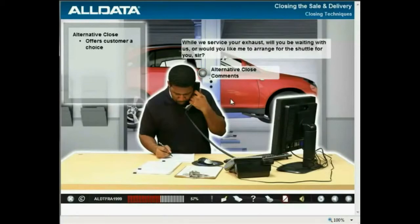Notice the subtle difference the service advisor uses. While still assuming the customer will say yes to the appointment, the service advisor offers transportation alternatives that are only relevant with a confirmed appointment. The alternative close variation offers the customer choices of actions that confirm the service appointment, actions that clearly indicate the customer is ready to proceed.